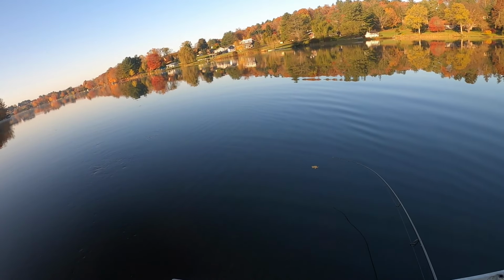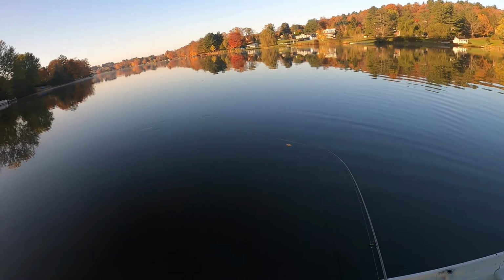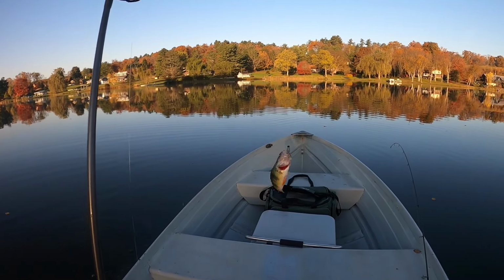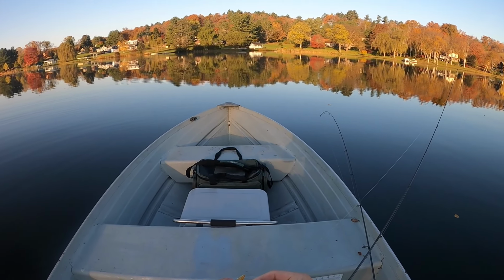All right, something on the troll. First thing in the morning. I actually just caught a little bass before this, but I think this might be a perch. You can tell by the head shakes. Oh, yeah. I'll throw him back. All right, not a bad one. Throw him back.